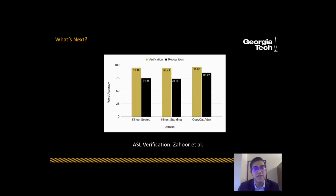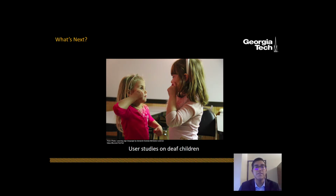Building upon the success of recognition systems, we next hope to build a verification system for performing the same task. Zohor et al. demonstrated that their verification algorithm outperforms recognition algorithm on 3 multimodal ASL datasets. The verification system improves performance by leveraging information about the ground truth scenes themselves. Finally, we also hope to conduct a large-scale user study on deaf children to verify the educational benefits of the new CopyCat game.